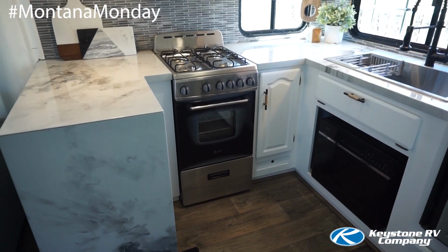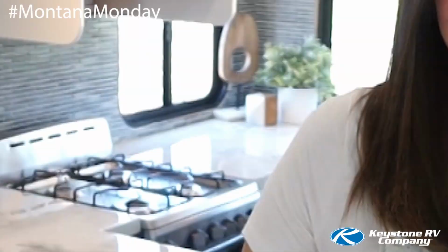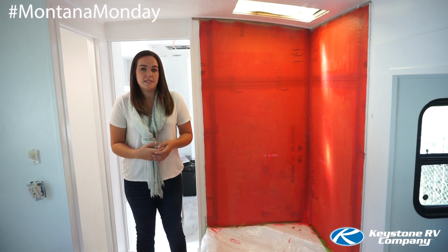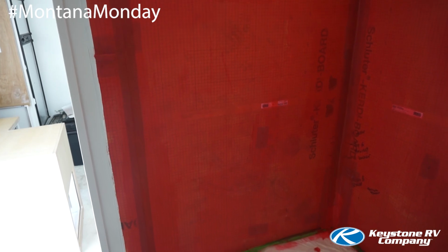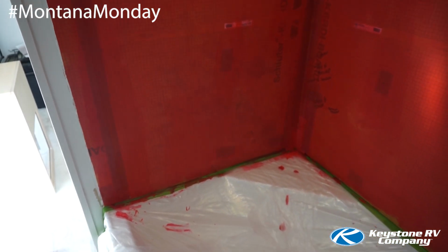I pour so much of my heart and soul into each one of these builds, but this one's a little extra special with it being my personal home. I'm in the middle of rebuilding the shower in the bunkhouse right now. Since the next family has 2 little kiddos, we opted to reuse the shower pan that was already here because it has a cute little bathtub in it. So we just resurfaced it to give it an update.